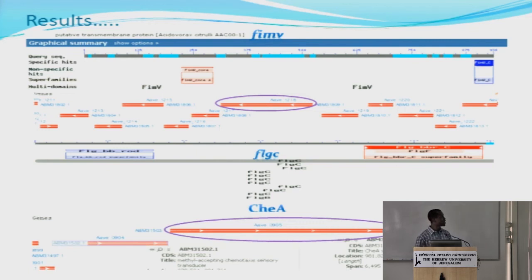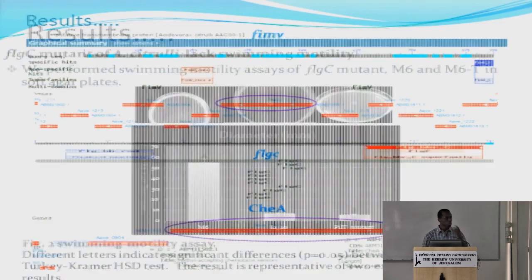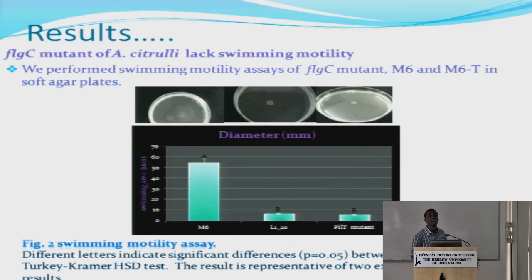The BLAST we did for CheA showed a difference in the sense that the neighboring gene of CheA is called the methyl-accepting chemotaxis sensory transducer. So we understand that this gene is also involved in chemotaxis. We tried to look at the number of base pairs between this gene and this gene, and we found that the number of base pairs between them is very low. So we suspected that it is possible that these two genes are of the same operon.